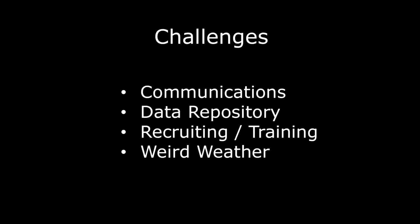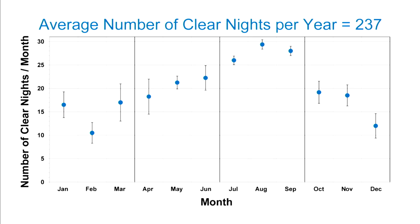And besides the time zone differences, we've run into a bit of a problem with that last point that's on there. That deals with the weird weather. And one of the things I just wanted to show, the slide that I showed at the beginning, with 237 wonderful clear nights at least a year averaged out.